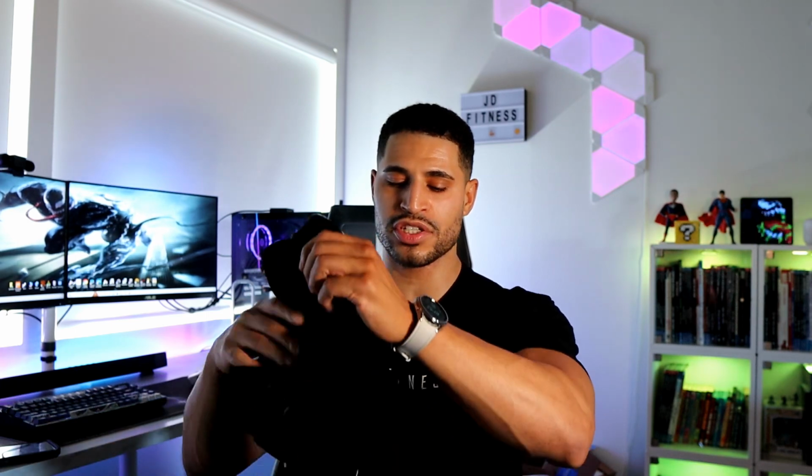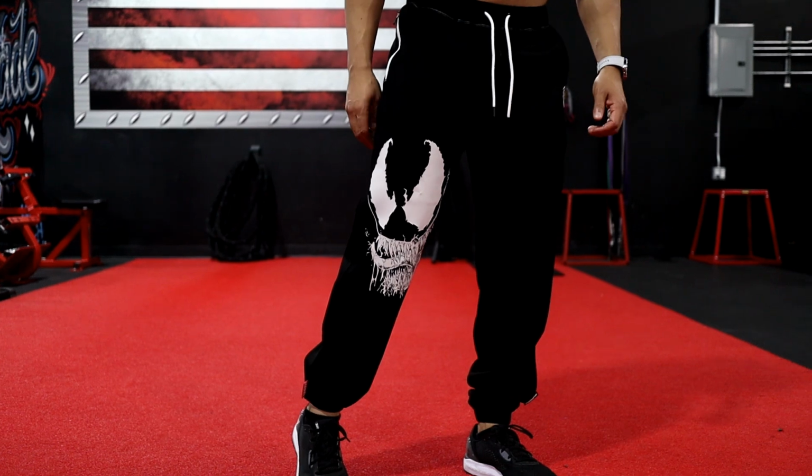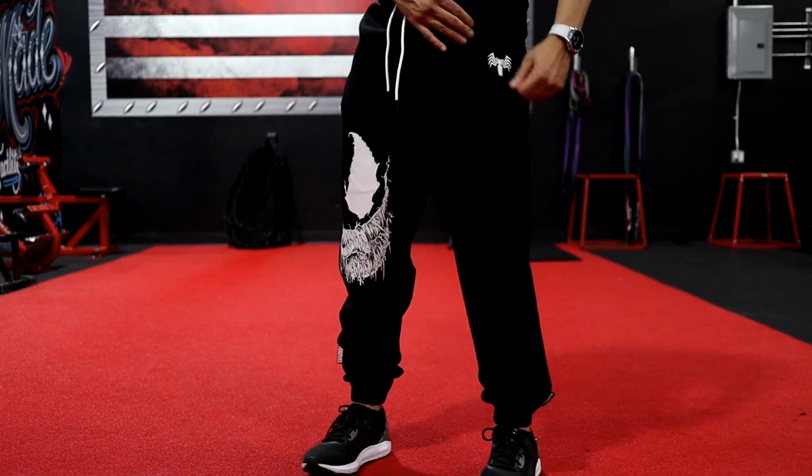Now, the relaxed fit joggers, they're very baggy. There is a cuff on the bottom, so you don't have to worry about it dragging over your shoe and scraping on the ground and getting all nasty.